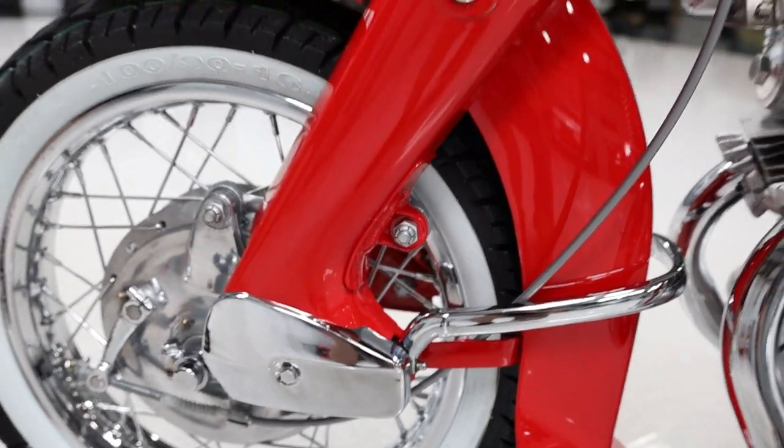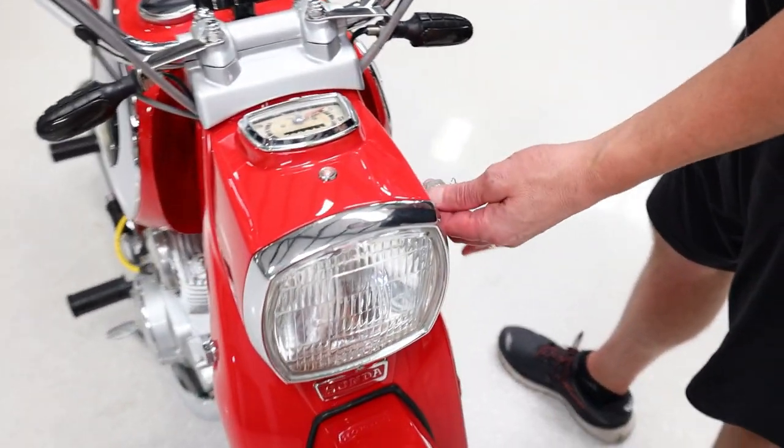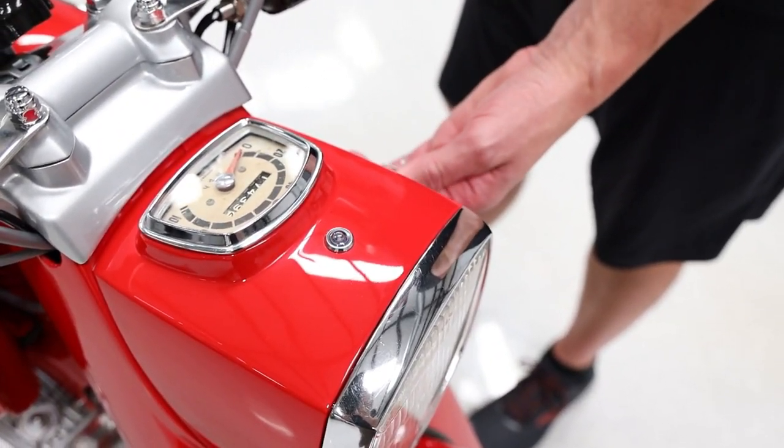So again, let's real quickly turn this key here and just show you. You see how the light comes on like it's supposed to here to indicate the key accessory is on. I'll go ahead and turn it on and off so you can see that.